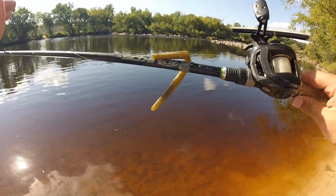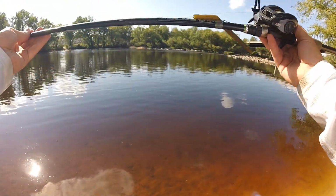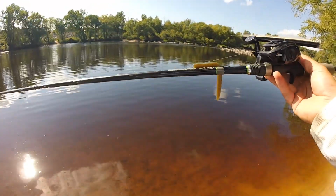There's a lot of rock around here. Poppers seem to do well. I should have brought one, but I didn't today. The big thing is really the rod, guys. Really go for that 6 or 7-foot rod so you're not getting hung up on stuff.